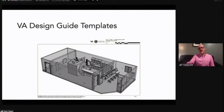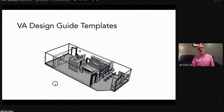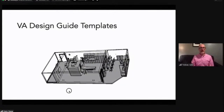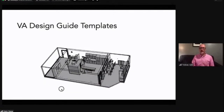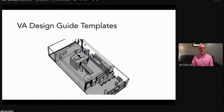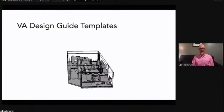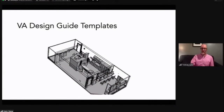There will be two-dimensional drawings like this, and there are three-dimensional models like this. In the VA design guide, there are also three-dimensional PDFs. These models are manipulatable. You can essentially do this. You can rotate them and view them from different perspectives. That's in the VA design guide.